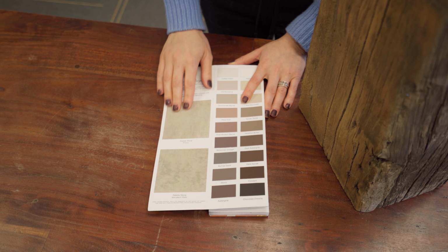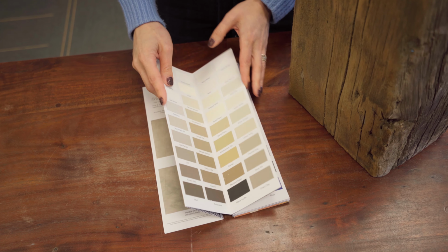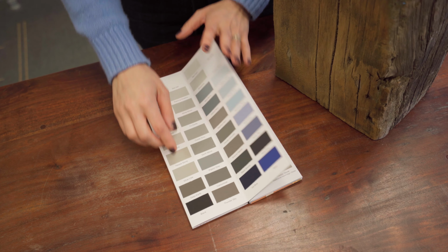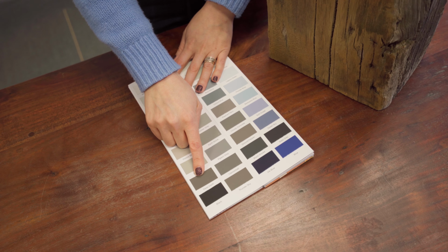Another detail that I wanted to add was this lime wash paint in a really moody finish for the bedroom. I'm going to do it in this beautiful, like mushroomy gray, deep earth color.